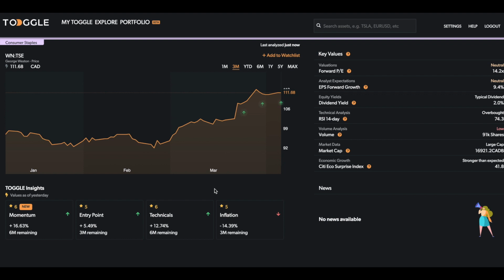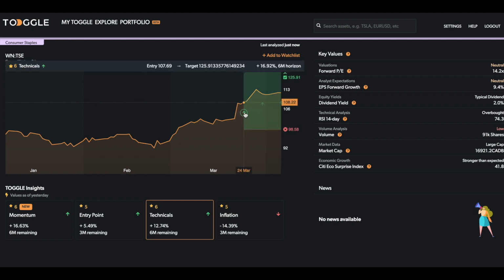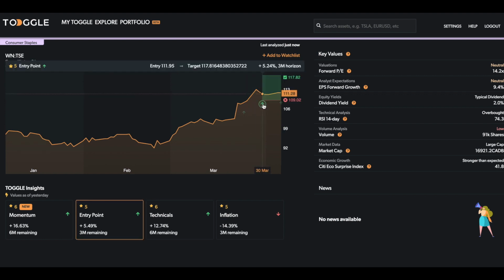What we'll show you today is how you might use this to really supercharge your investing process. Now, George Weston specifically, as you can see here, has had a couple of bullish signals in the past. We had one in March that continues to be active. There was another one at the end of March that also remains active, and now the most recent momentum-based one is also highlighting potentially quite a bit of upside for this particular stock.